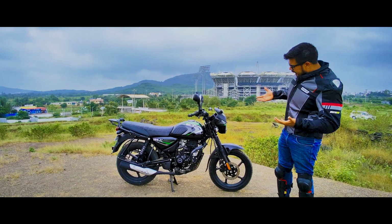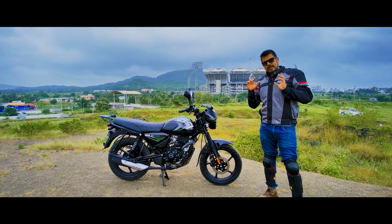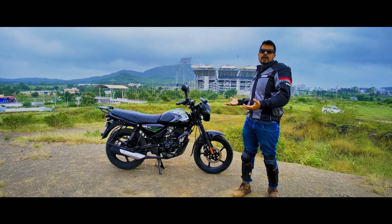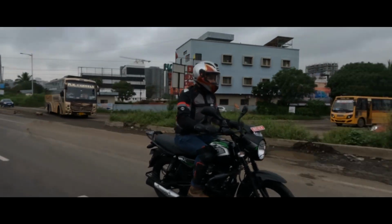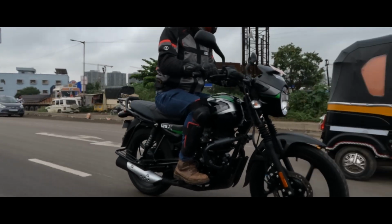The one thing that I did not like about this motorcycle is the braking. It probably could have been stronger. When I tried to brake hard, it didn't stop in the time that I stipulated. I thought that the braking could probably have been stronger. Also, it did not stop in a straight line. It does go off the line a little bit, so the braking department could probably have been a little bit better, because some other motorcycles in the segment offered better braking.